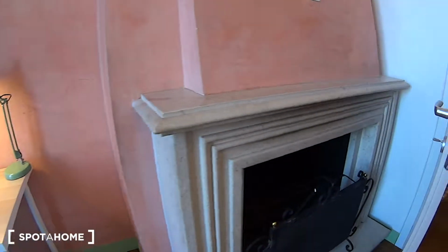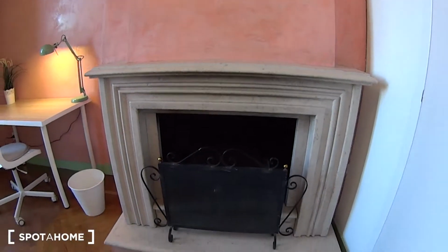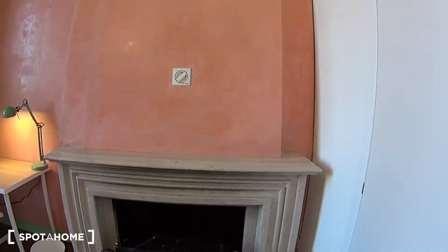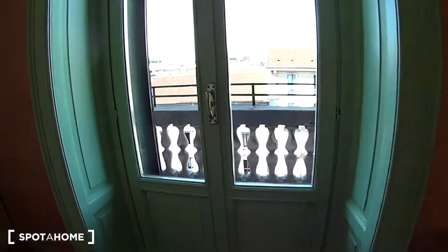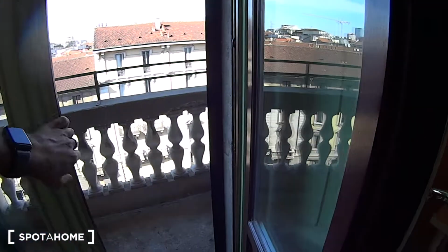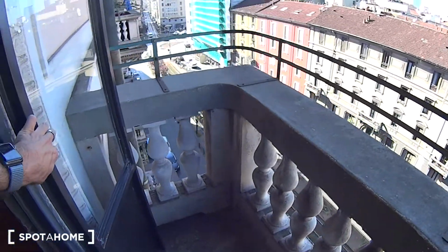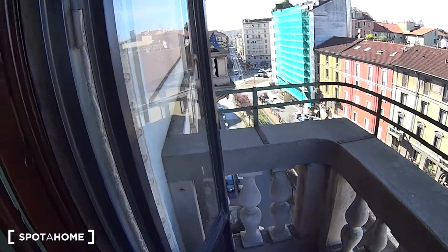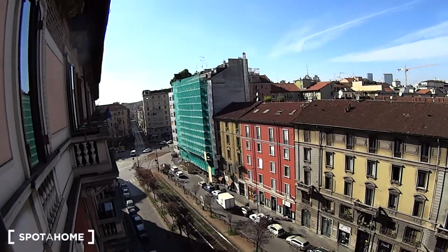There's a library in that corner, while on the opposite one we have a spacious desk with its chair. And behind the door we even have an old-style fireplace, which is not in use, but it's still a very cool decoration to have in your room. Bedroom number 1 also comes with the access to a private balcony, just through these French doors. And all of the windows of the apartment are double layered, so we have a double set of them, which provides a very good sound isolation.